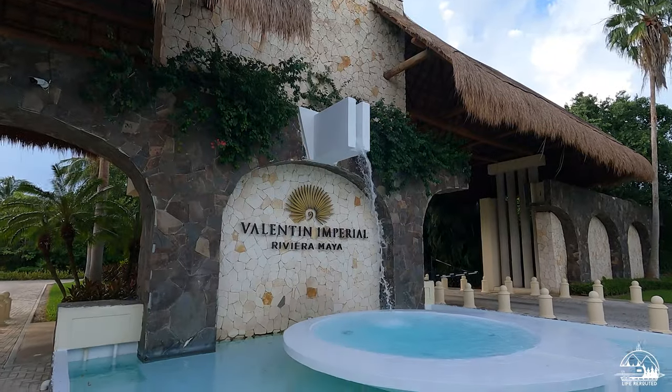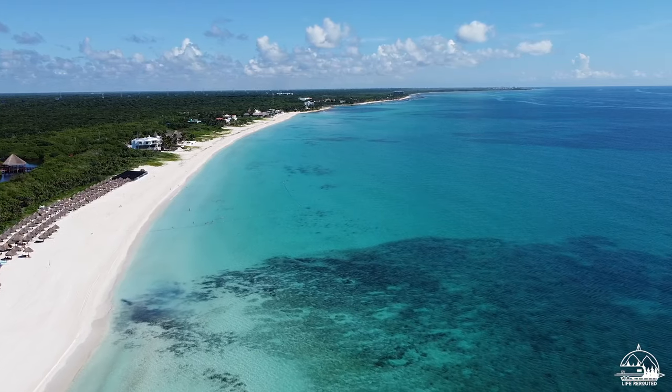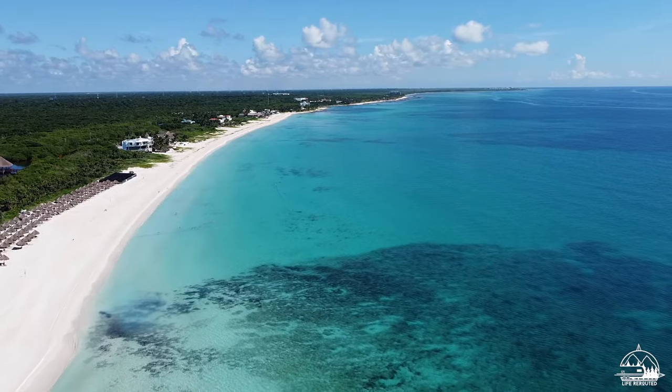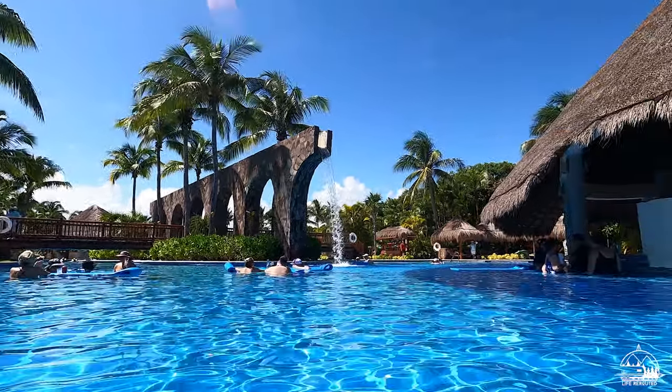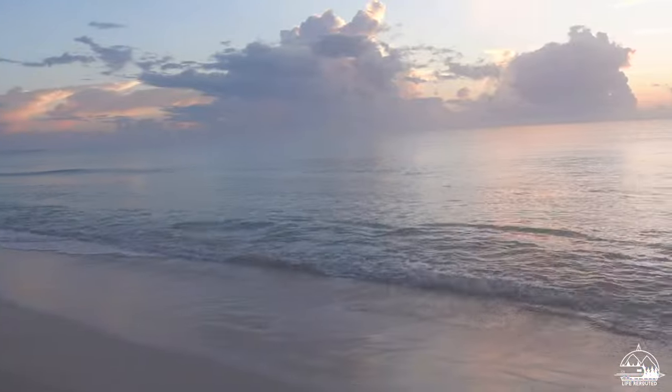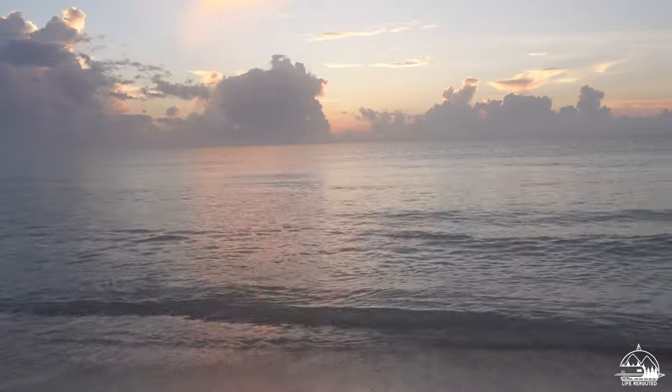We are wrapping up a full week at our favorite resort here at Valentin Imperial Riviera Maya. We're out walking this morning and I thought we'd show you guys around a little bit. Still say, after 5 visits over 10 years, it's still my favorite. Yeah, I think it is our favorite.